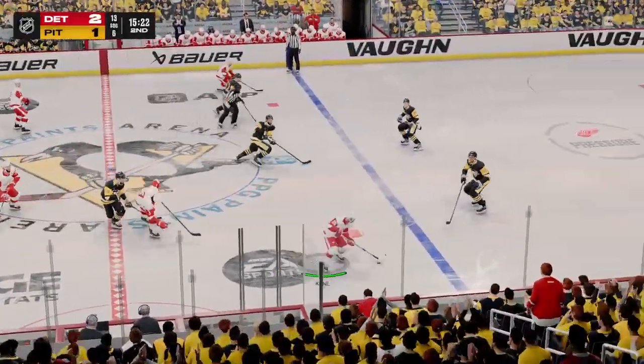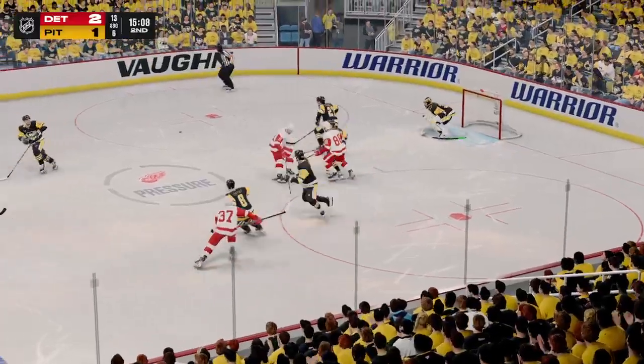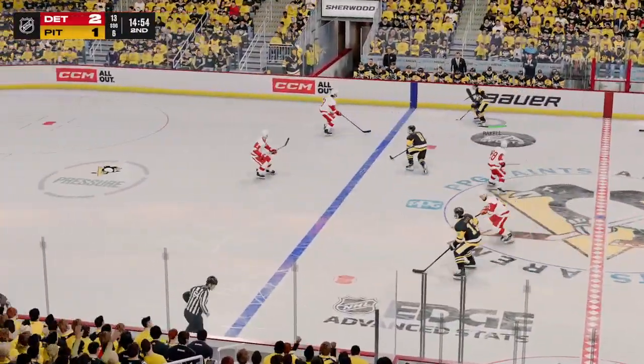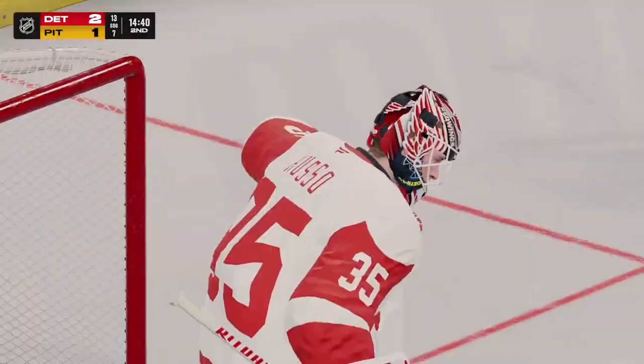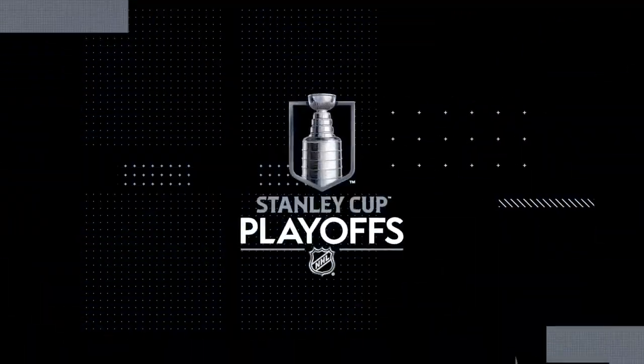Compers won the draw here in the open ice. Good defensive effort to poke it away. Gets a hold of the puck from the right side. Here's a short pass to Bunty. Gets a piece of it to keep it out. In front and a stoppage on the play as the goaltender covers things up.